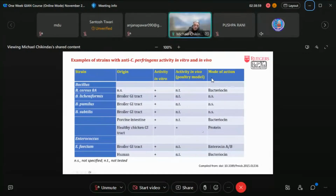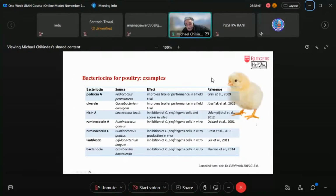When we come to specified, identified bacteriocins for poultry applications, there are pediocin PA-1, nisin, ruminococcins, and some antibiotics that can come from bifidobacteria, and all of them can effectively inhibit perfringens in vivo. In the trials, we can see improvement in field performance, inhibition in vitro, etc.